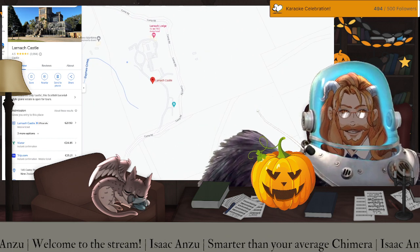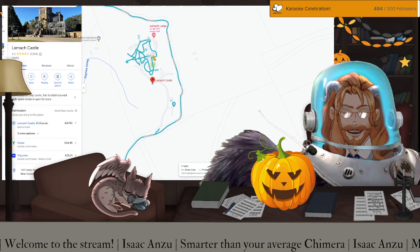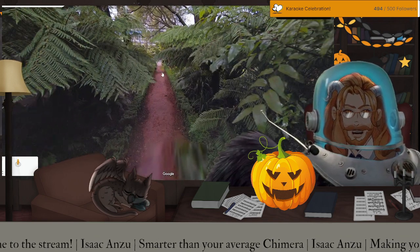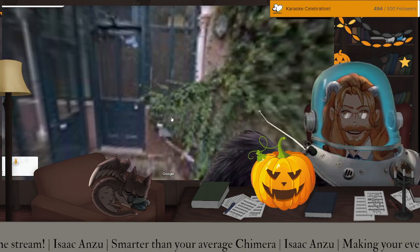I do want to check out some more animated emote slots though.